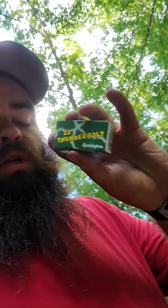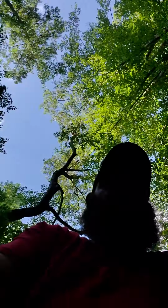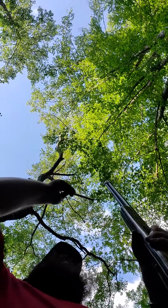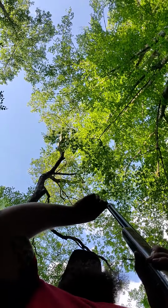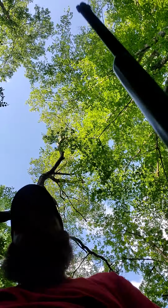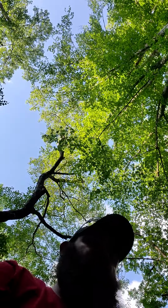That also told me that there was a feeding issue, and it's not just this crappy 22 Thunderbolt ammo, because I know that it at least feeds in rifles, because it was trying to feed it. It was actually the rim that was catching, which prompted me to look and find those grooves in there. Just a good teaching moment, and I thought you guys should see it or hear about it.